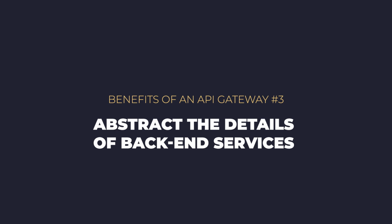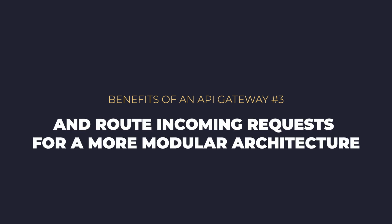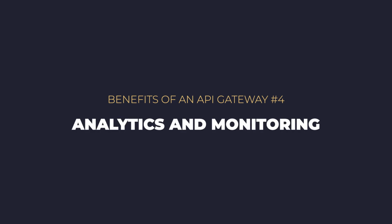Thirdly, an API gateway can abstract the details of backend services and route incoming requests for more modular architecture. This can help you to create more simplified and organized code, as well as make it easier to update and maintain your services. Another benefit of API Gateway is analytics and monitoring. By providing valuable insight into the application usage and performance, an API Gateway can help you to optimize your services and improve the overall user experience.